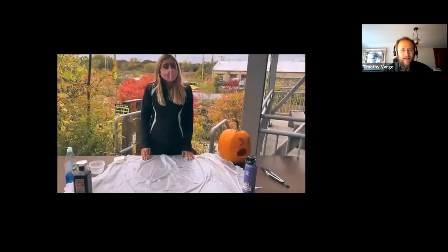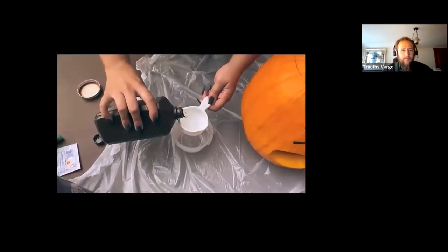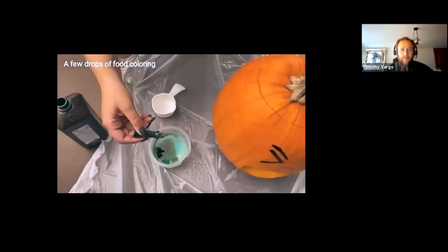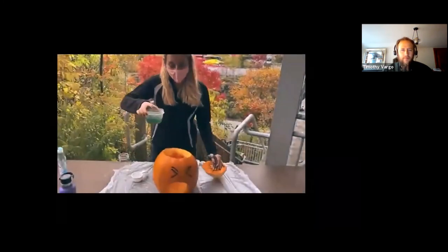This experiment does get a little bit messy, so if you're trying this at home, you're going to want to spread something out on your table like a garbage bag. For this experiment, you are going to need a cup of hydrogen peroxide, 2 tablespoons of dish soap, and then you're going to add a couple drops of food coloring of your choosing. We're picking green. And of course, a carved pumpkin. You're going to take your mixture and carefully place it inside your pumpkin.